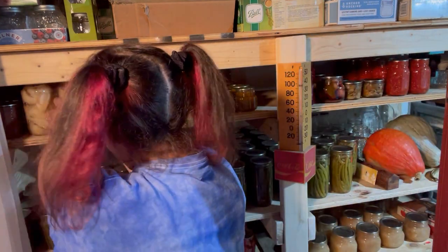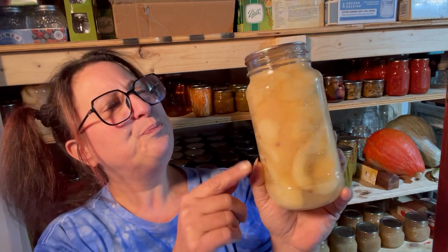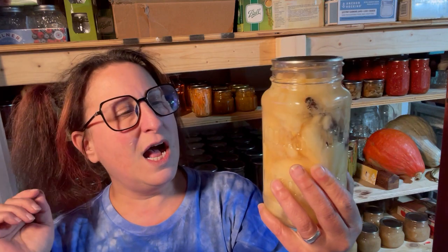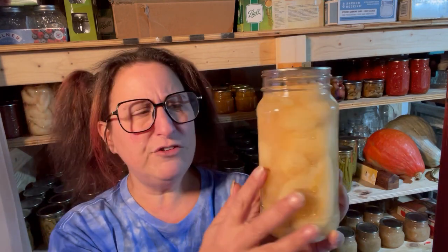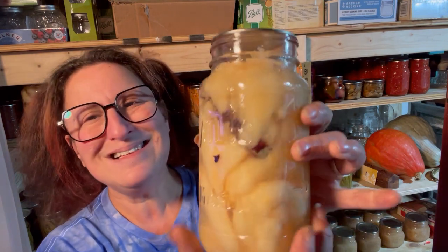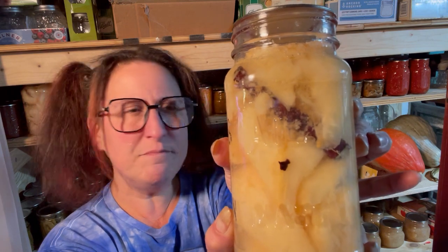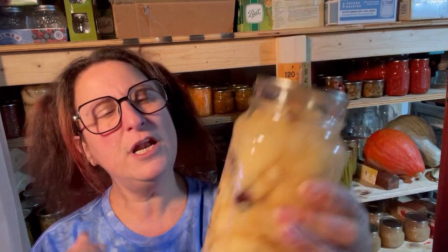Also new to me this year, I canned some fruit. I did pears. We were able to get pears up at the orchard. And I did a cold pack on them, as long as Ball told me to do it, in a simple syrup. They look like they might be a little soft, but Bill keeps telling me, it'll be fine.